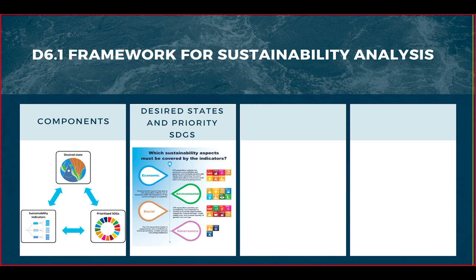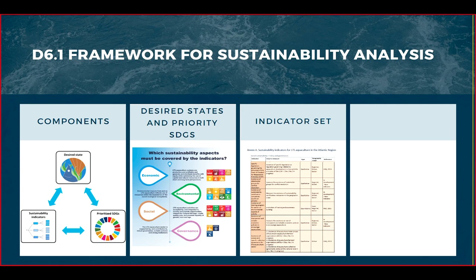We also mapped this against one of the most important sustainability frameworks of our time, the SDGs and Agenda 2030, and prioritized the SDGs that we could see that low trophic aquaculture was most influential on. Based on these descriptions and these frameworks, we developed an indicator set to be able to quantify and describe the sustainability of different production systems.